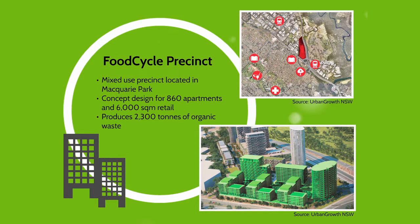To show you how Food Cycles works, we're going to apply this to a new development that is about to commence in Macquarie Park. Our Food Cycles precinct, Lachlan's Line, is a mixed-use, high-density development located in Macquarie Park. This new urban development has a concept plan for 860 apartments and 6,000 square metres of retail space. The centrepiece for this site is the Central Park, which will be the foundation for Food Cycles.